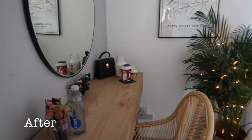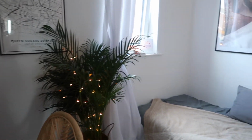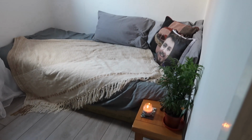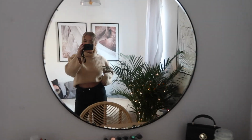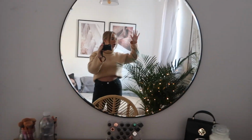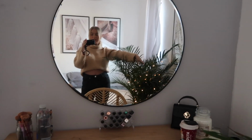So here is the after result of the room. Here we are. So let me do a little run around. So here you'll have seen this now. This is how the room looks from the mirror, and I'm absolutely happy with the result. Obviously this bush is slightly too big, so I think this is actually going to be leaving the room and getting a small one, but it's fine for now.